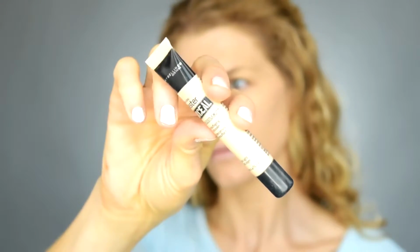Next I'm going to take my Maybelline Master Concealer, and I'm just applying that right directly underneath my eyes. I like to take that just right in the inner corners and then go a little bit lower when I go underneath my eyes because I have some fine lines that are up closer to my eyes that I try to avoid putting concealer on.